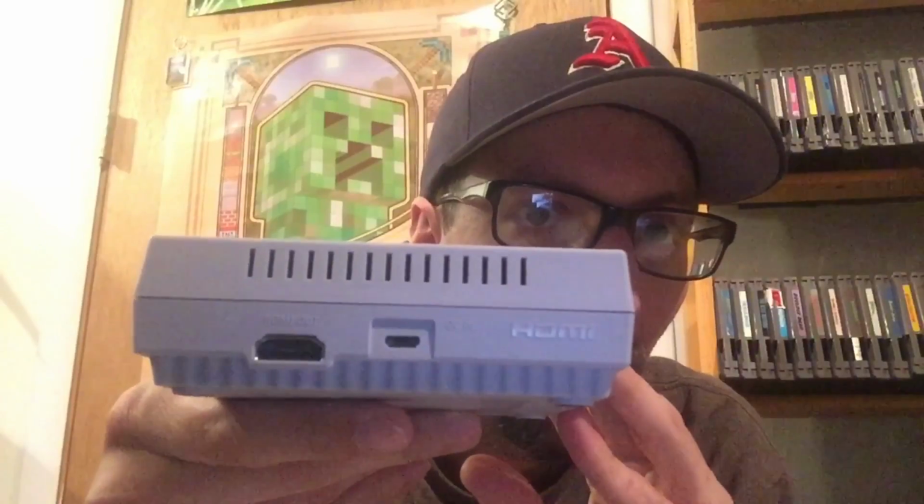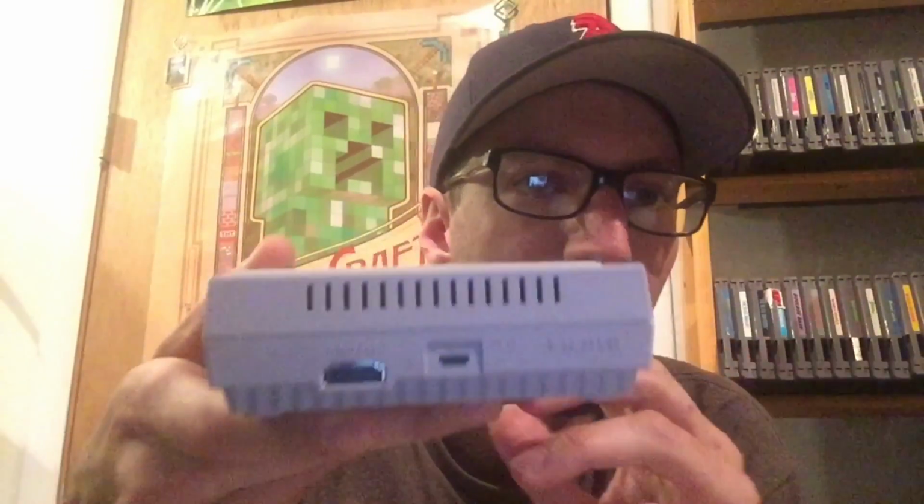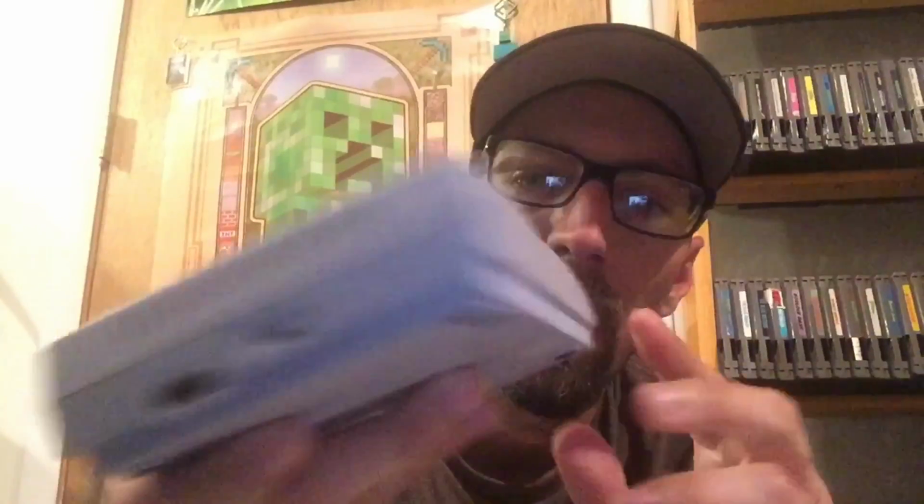So it's not terrible. I mean, they could have probably gone a better route, but I know they're going for the aesthetic to make it look like the actual Super Nintendo, but whatever. So there's the side, obviously, and then your back, you've got your HDMI and your DC in, like your power supply, and then everything else is just plain. So that's just your standard.